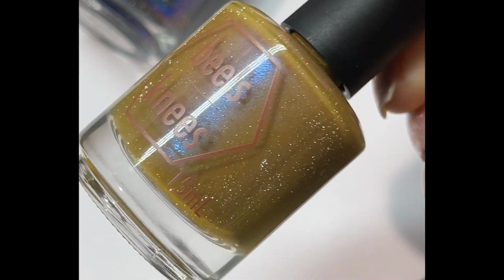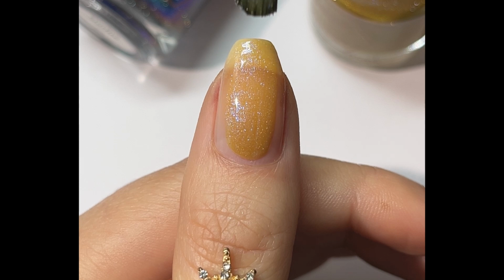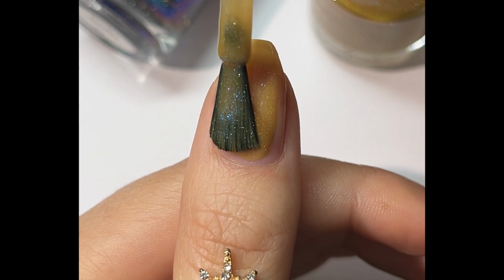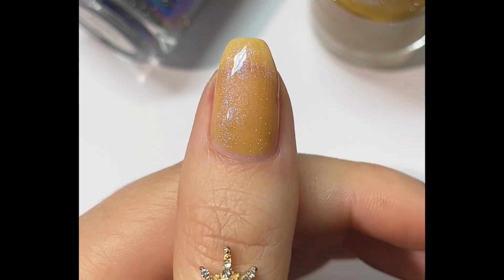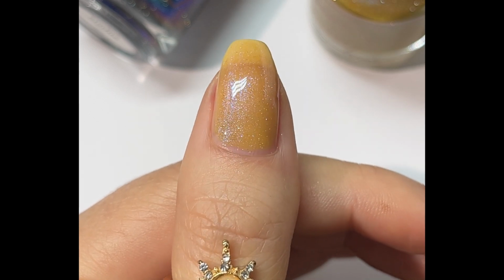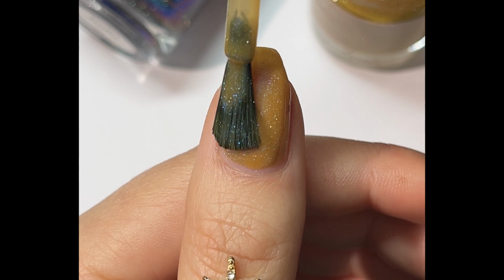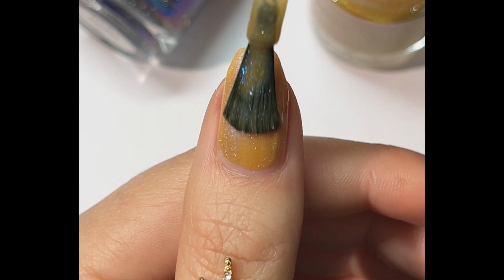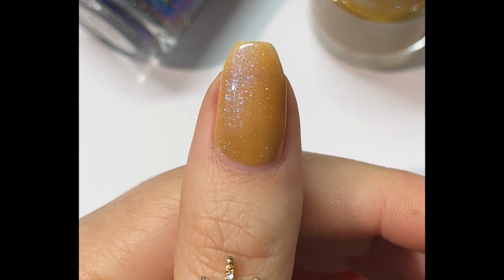The blue on this is very, very strong. And I have feelings about this color. I don't think it's particularly flattering on me. I know that some people love colors like this, and those are just not it for me. But this is described as a mustardy olive base, and it has a glowy blue shimmer with some of that silver light reflective glitter.